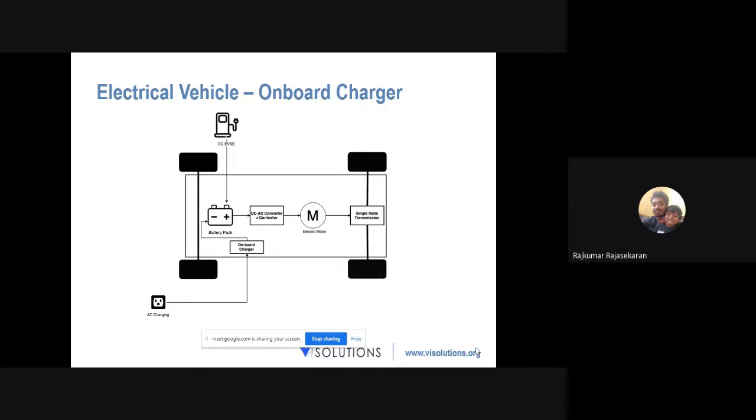But in order to charge this battery pack, we need an appropriate charging station. Either a fast, dedicated charging station which can charge it substantially faster, or we could plug it into our 230 volts, 50 hertz AC line with an onboard charger. This is comparatively slower than the dedicated charging point, because the dedicated point can deliver more power. The DC charging station is going to be faster. This is the conventional way of charging, DC charging powered by an electrical grid.